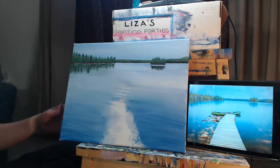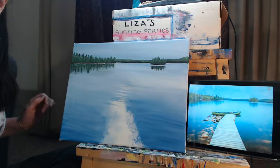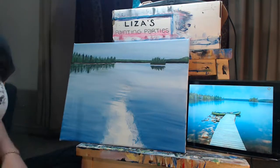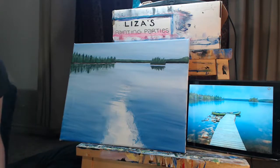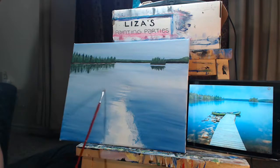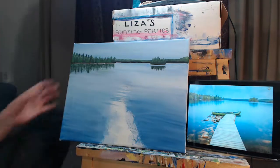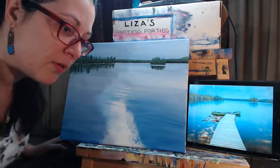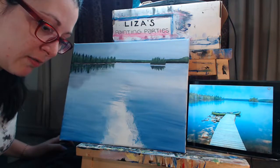Okay. So we've been doing this for about an hour or so. Hopefully you are all enjoying and sticking with me. I'm looking at my inspiration image and I'm seeing a few things. I think I could maybe put even more of a highlight on this side and bring it up further. So I'd like to make that a little bit lighter. I'm going to do that right now, before I move on to other areas of the painting.